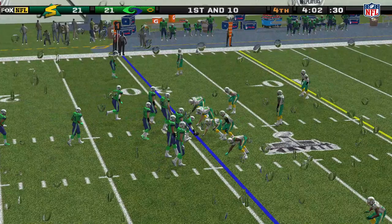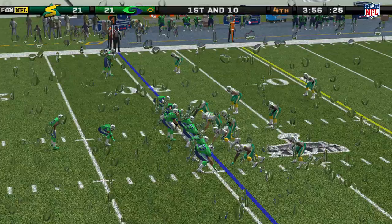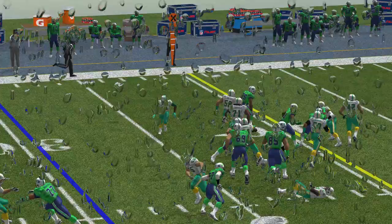Gonna make a play. Hold the look. Set. The 40, number 42, is there for the tackle at the 44.